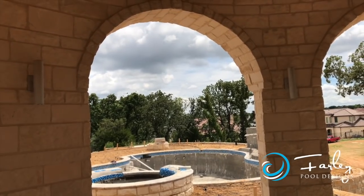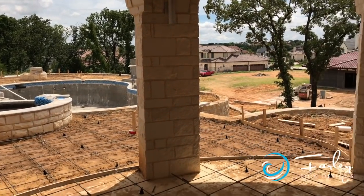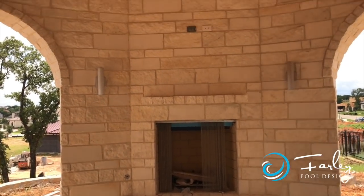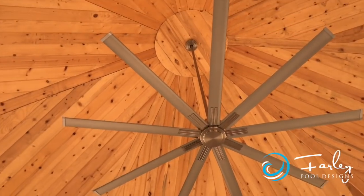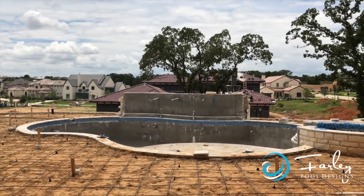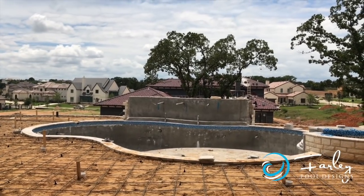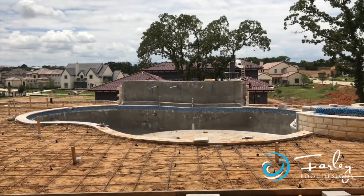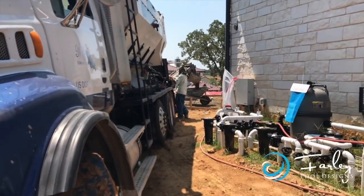This is a really cool cabana space. Got the fireplace. Really cool ceiling. It'll look cool when the water pots are installed. Everything's finished up. We'll get the deck poured this week. It's going to be awesome.